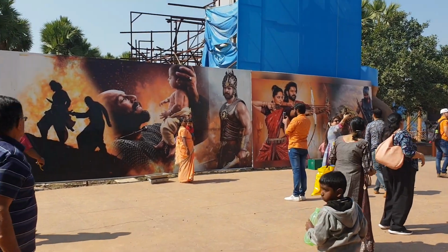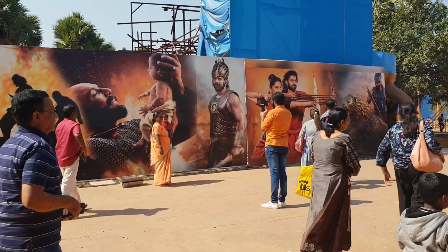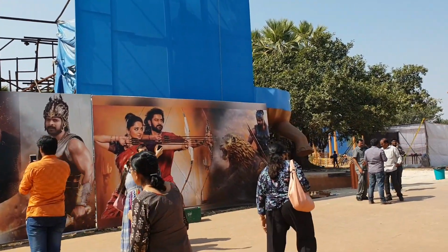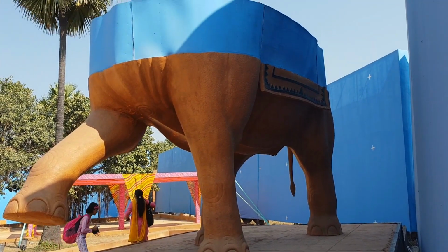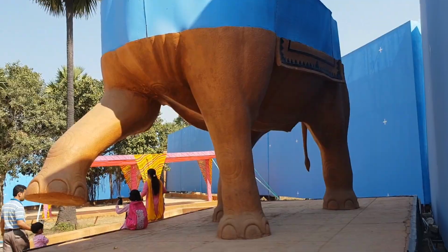In this video, we will show you the Baahubali set. We visited Ramoji Film City and this Baahubali set is in Ramoji Film City. Okay, let's get inside and see how is it. Inside it looks like this, but in movie, it's completely a different view. See how is it in the movie.